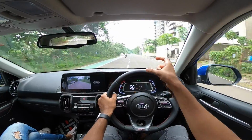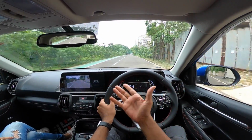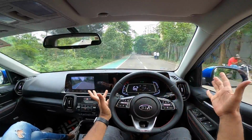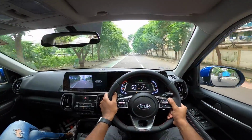All these manhole covers now, you can feel every time the car goes over it because of the suspension being on the stiffer side. And I honestly think they need to ditch these tires and offer more sporty tires or grippier tires, at least on the GT line trim of the Kia Sonet.